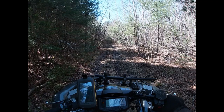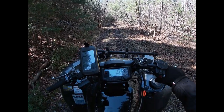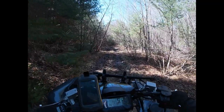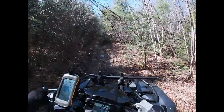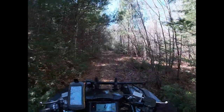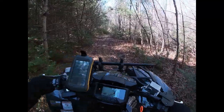Okay, we're on the west side of Allen Lake, and I just turned off Allen Lake Road, and we're heading into a remote lake called Balfour Lake. First time into this one. Balfour, B-A-L-F-O-U-R, Balfour Lake.